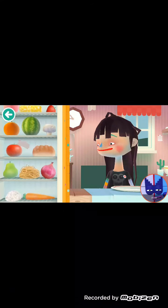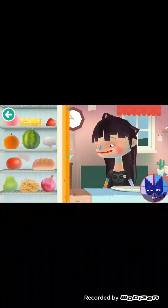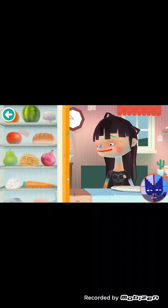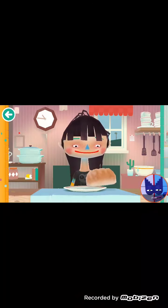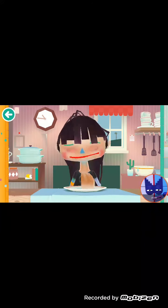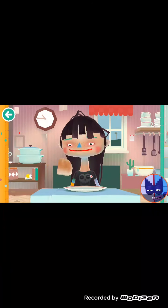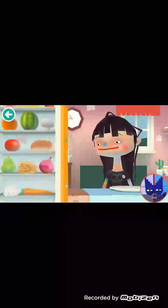We have an orange, a watermelon, a mushroom. Ew, mushrooms. A tomato. Wait, what is this? Is this an apple or something? And bread. I'll give you bread, if you like that. Oh, hey, I can slice it. Oh, eat this. And then, eat this. Okay, so you like bread?